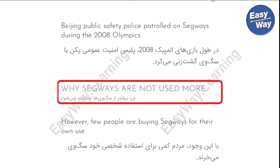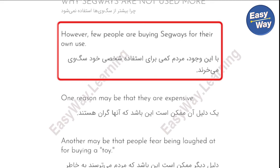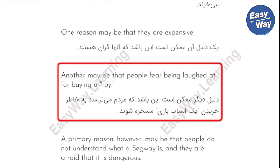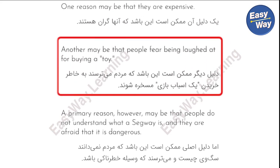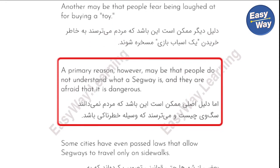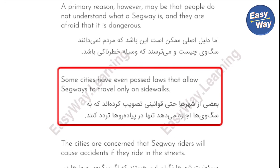Why Segways are not used more. However, few people are buying Segways for their own use. One reason may be that they are expensive. Another may be that people fear being laughed at for buying a toy. A primary reason, however, may be that people do not understand what a Segway is, and they are afraid that it is dangerous. Some cities have even passed laws that allow Segways to travel only on sidewalks.